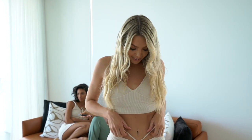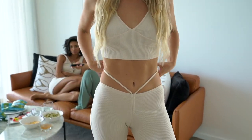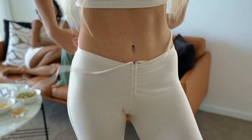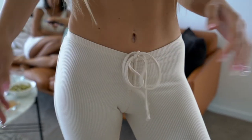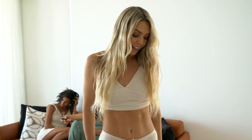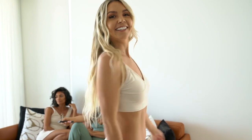Yes. So this is the Good Intentions set in oats. I absolutely am obsessed with these pants. I love that it has this tie-up feature. You can either wear it at the back or tie it up at the front. I love the fabric. It feels so soft against my skin. I love wearing sets. It's my absolute favorite style. You could wear this to a festival, to the beach, or just lounging around. What do you guys think of this outfit?